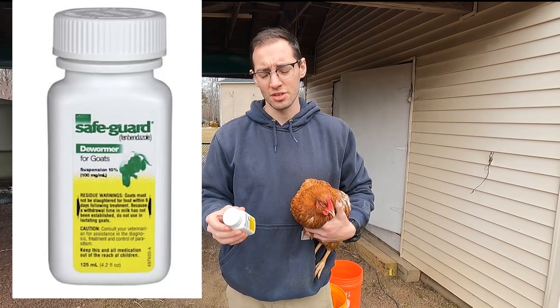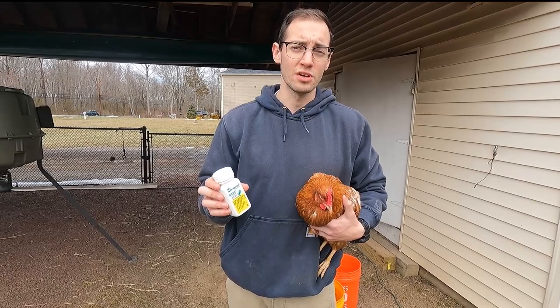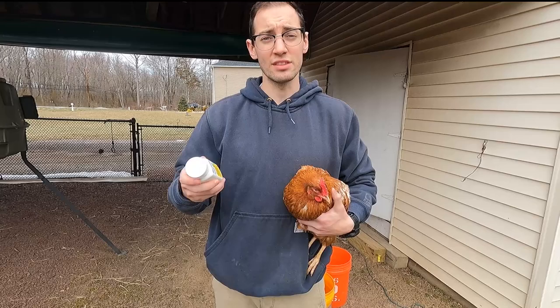But this is actually called Fenbendazole. I don't know if I'm pronouncing that right, but it's from Safeguard, and it's actually a dewormer for goats. I did my research, my due diligence. I checked a ton of forums on dosage and if this is okay for birds. This seems to be the one that most chicken keepers like to treat their birds with when they already have worms.